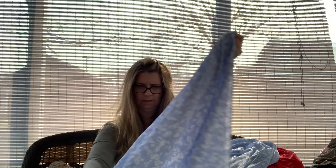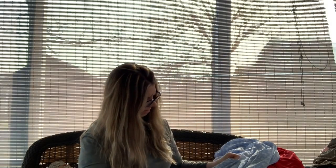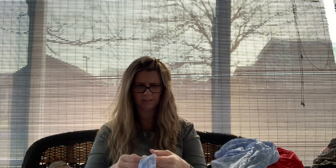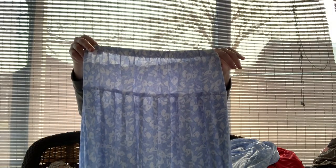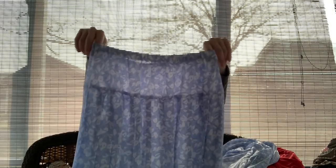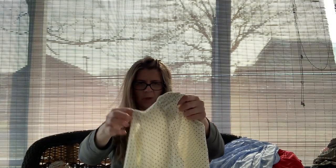Definitely vintage. Oh, does it have a skirt with it? Well, I believe it does. It's a skirt set. I'm trying to see what this says. Size 14. This looks like the other skirt as well, like the same style. So maybe there's another top in here. Oh yeah, I bet this is it. Nope, never mind. This is a dress, I think.